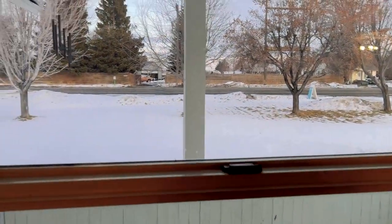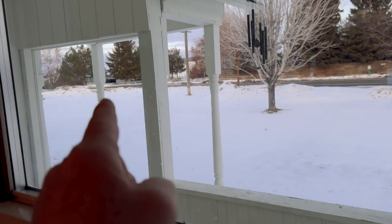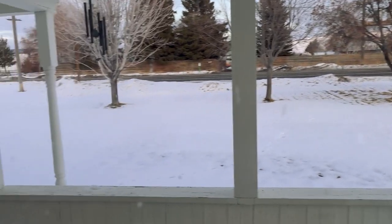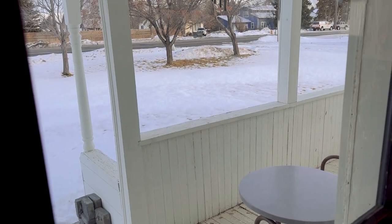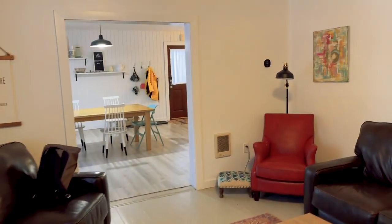And yes, that is the main drag in and out of Carey. That way is Craters of the Moon, and that way is Sun Valley and Boise. Whole heck of a lot of traffic. I'm sure that changes in the summer. Very nice.